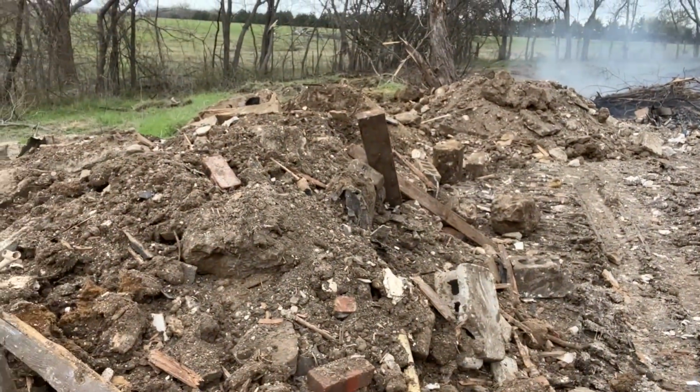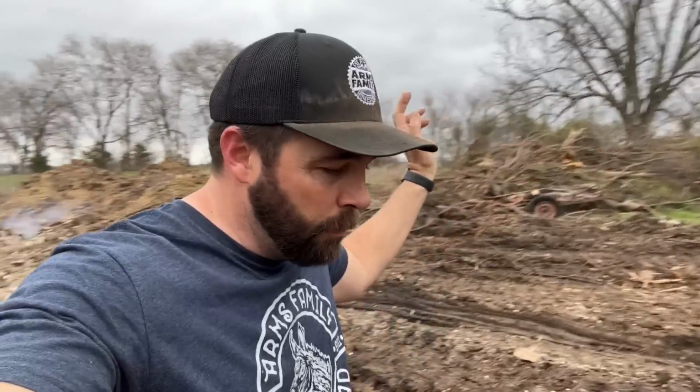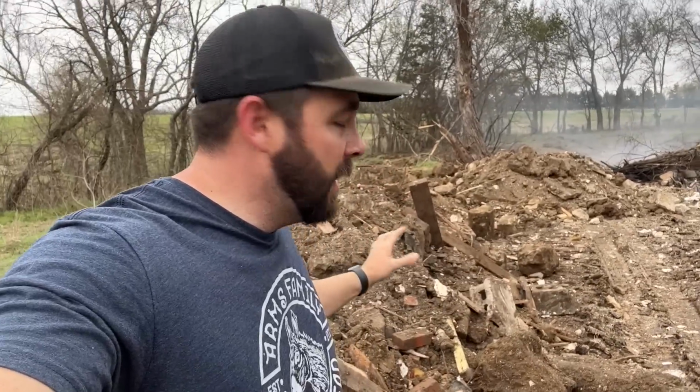Everything's going good. Trucking got put on hold, or as you can see, hauling the debris back here to where we can eventually push it in on top of all the stuff we burn. We got a whole brush pile that needs to be burned first and all that. Just trying to get all the foundation, all the junk back here with the truck so we can let them go and then just keep the dozer and excavator here. But we have a minor problem.